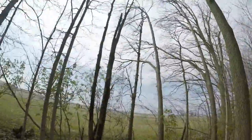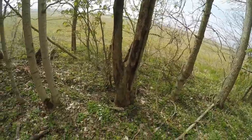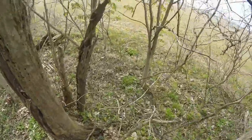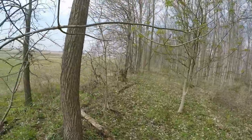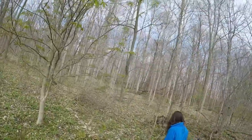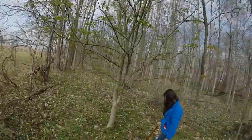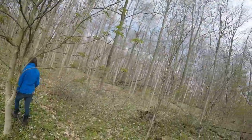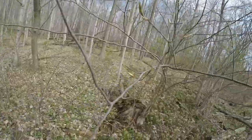I really wanted to find a dead tree. Here's one. Don't know. I'm not really seeing anything. I do know every time I've ever found mushrooms, I've been ready to give up. So, I don't know what that says. But it takes a while to find them. Sometimes.